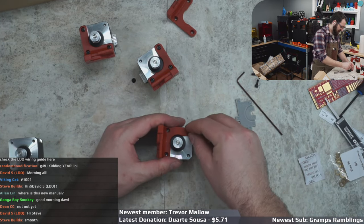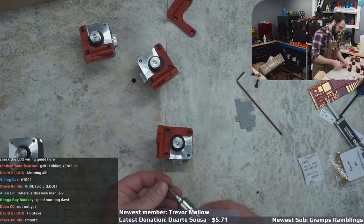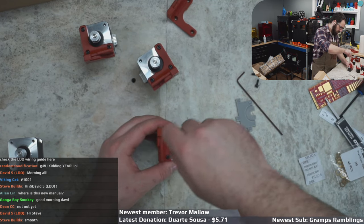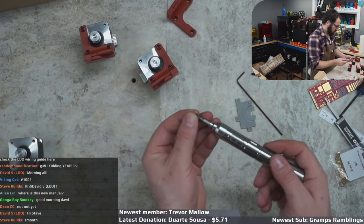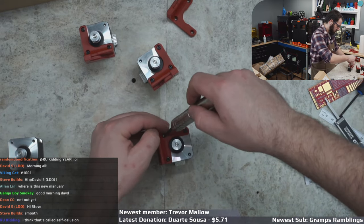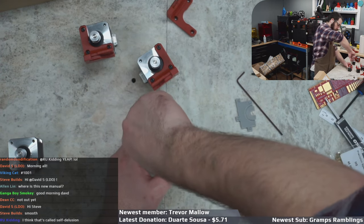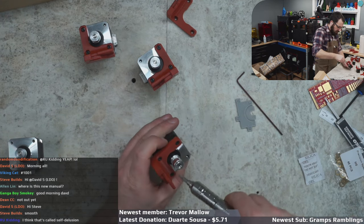Smooth. I have it sped out. The problem is I still have the minimum layer time to deal with.